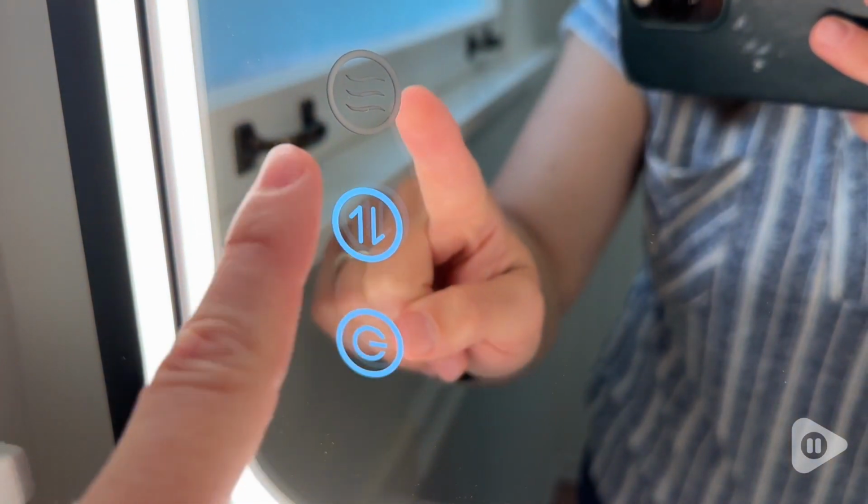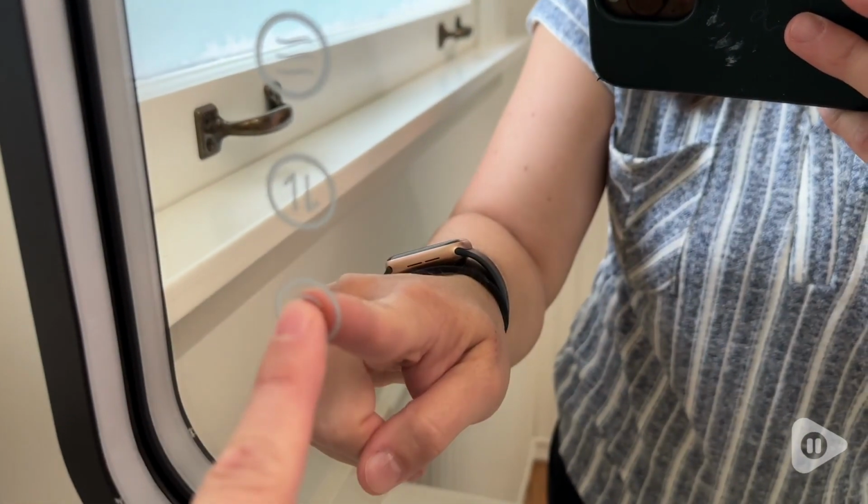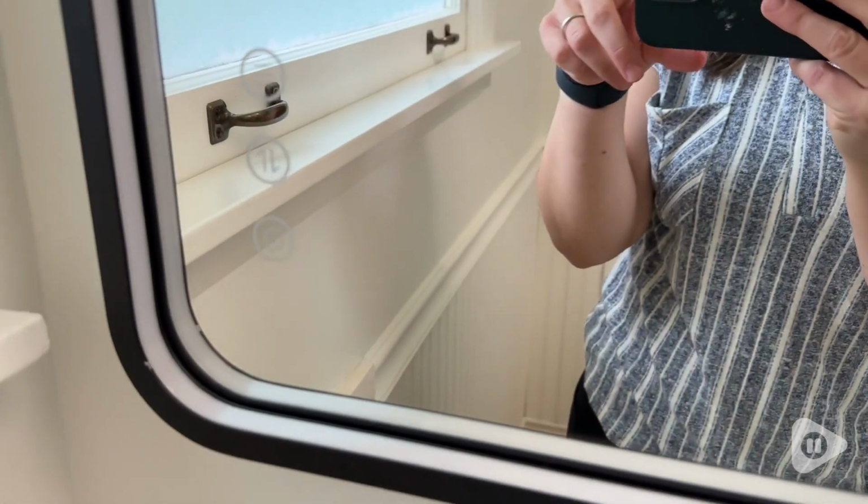It has an LED light function with 3 different color temperatures. You have a warm light, natural light, and white light. So you can adjust this based on the brightness and temperature that you're looking for. And there is also an anti-fog function.